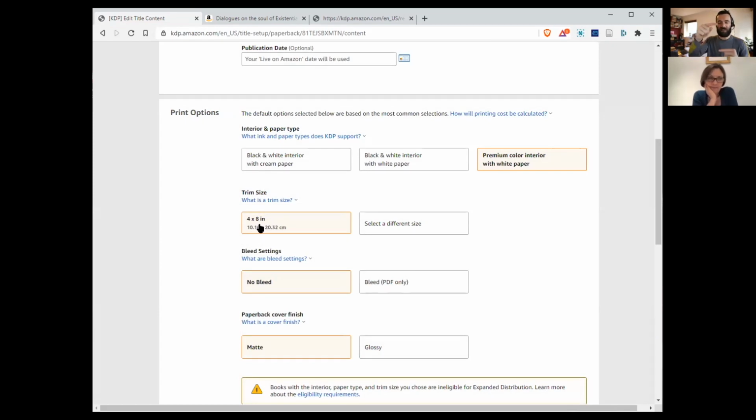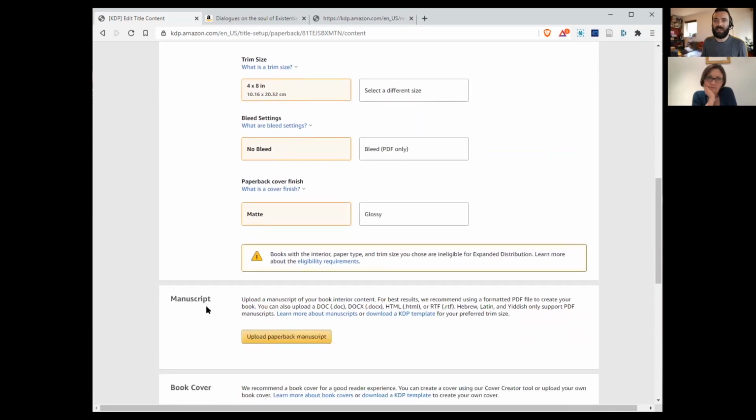So it's twice as high as it is wide. That could work, 8 inches by 4 inches. It's very happy to do that. Obviously, you would just set that up in InDesign or Pages. You'd set your pages to be that, and then the margins. I don't know how many words you get on the line with that. Bleed, you don't need to worry about.